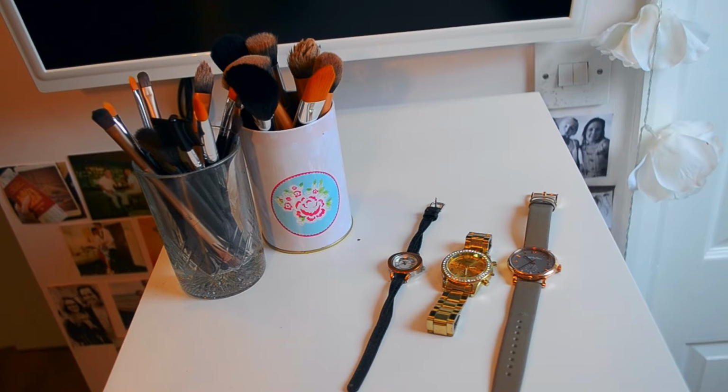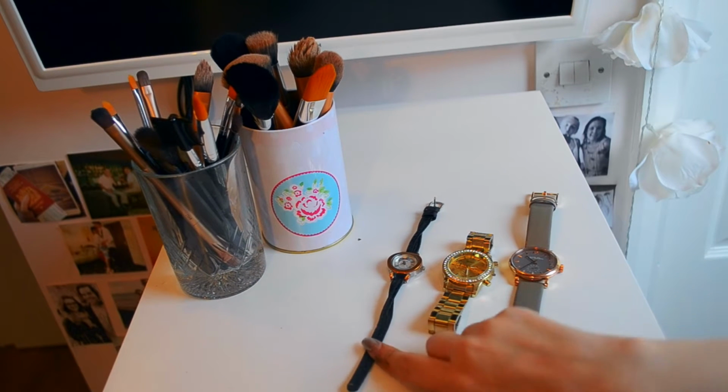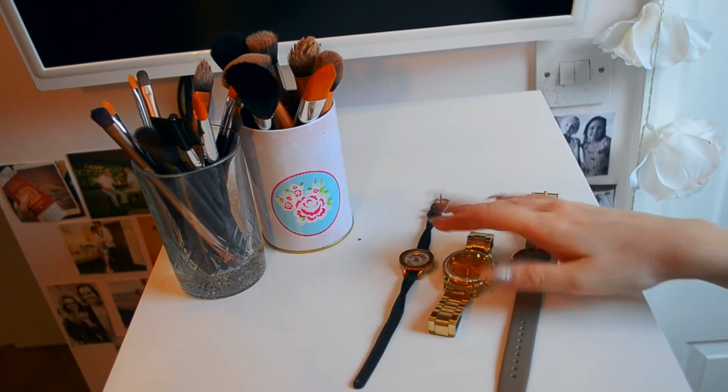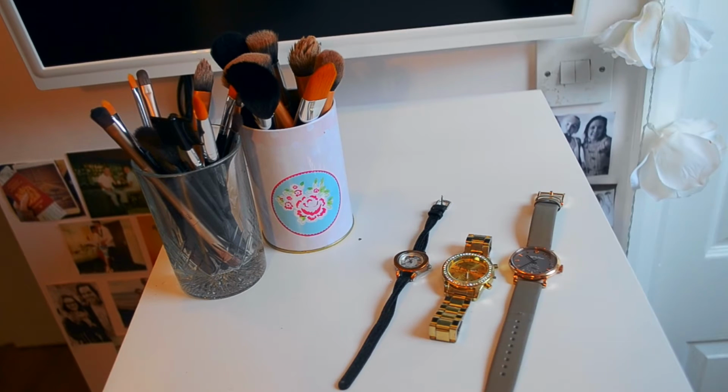Okay, so starting at the top of my Alex 9 drawers, over here I basically just keep my watches. This is the first watch that I was ever given, so it doesn't work, but I keep it anyway. And then that's just a random spare watch and my Marc Jacobs watch that I got in summer.